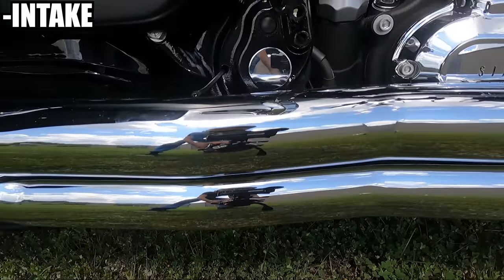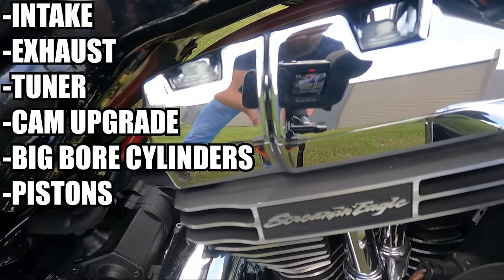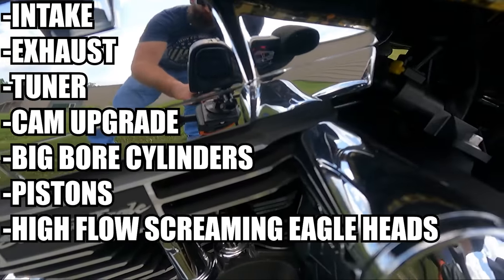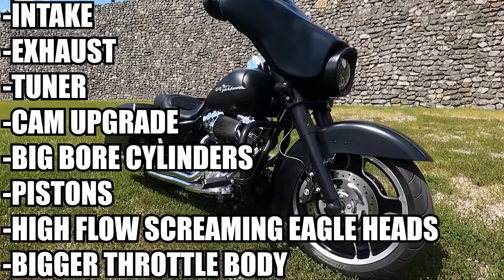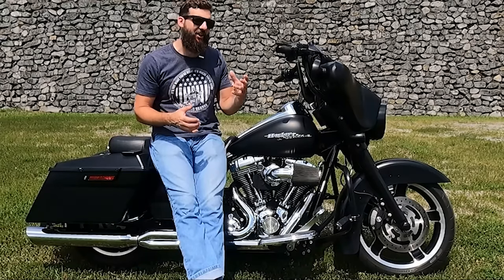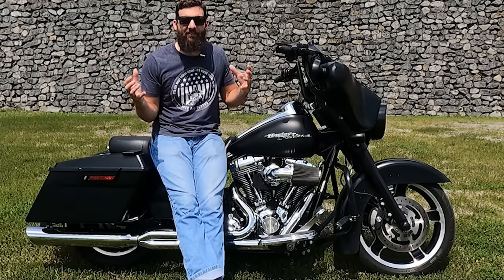This bike's had intake, exhaust, and tuner, a cam upgrade, big bore cylinders and pistons, new high-flow Screaming Eagle heads, and a bigger throttle body. Those are the main high-dollar components. Then you had a bunch of other smaller components that you needed, you know, gaskets and stuff like that, just to fit it all in, just to make it work properly.